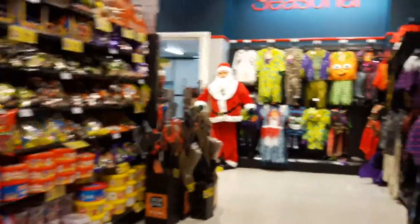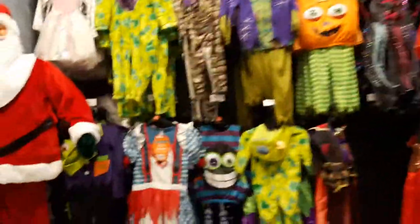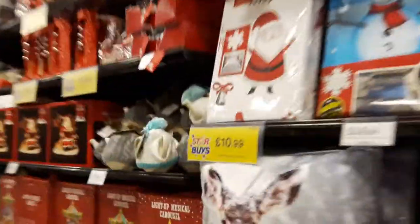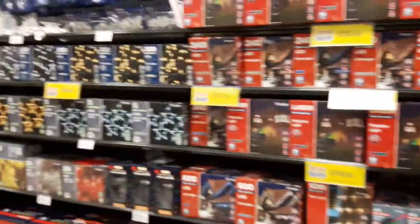Usual thing, seasonal aisle, full up of Halloween, Christmas, middle of October. Well, you really would think it was the middle of December, wouldn't you?